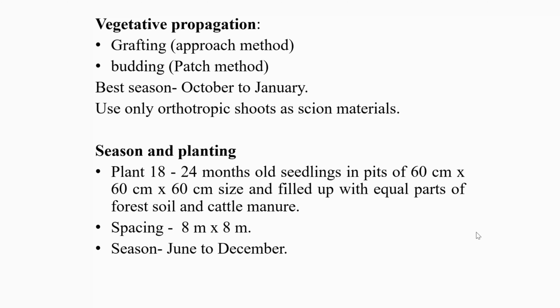In vegetative propagation, grafting by the approach method or budding by the patch method is recommended to perpetuate high yielding nutmeg types. Best season is from October to January. Use only orthotropic shoots as scion material. Plant 18 to 24 months old seedlings in pits of 60 centimeter by 60 centimeter size and fill it up with equal parts of forest soil and cattle manure. Adopt spacing of 8 meter by 8 meter either way. The best season of planting is June to December.